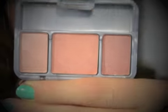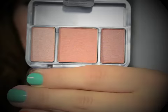Moving on to the face. My favorite bronzer is actually a recent purchase, again for these $20 tutorials that I have been doing, and that is this CoverGirl Instant Cheekbones Contouring Blush, and it has these 3 different colors in here. I'm actually wearing the middle shade as my contour today, and I was very surprised at how pigmented it was.